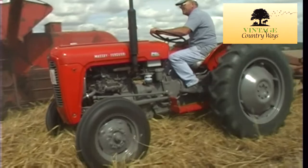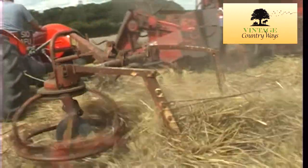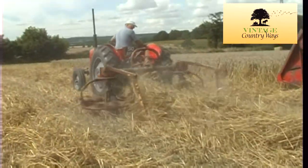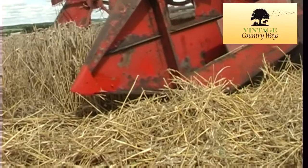the cutter bar is around 6 foot wide. So you can see how the combines since that time have just grown in size, to the cutter bar to the present, 20-25 feet cut.